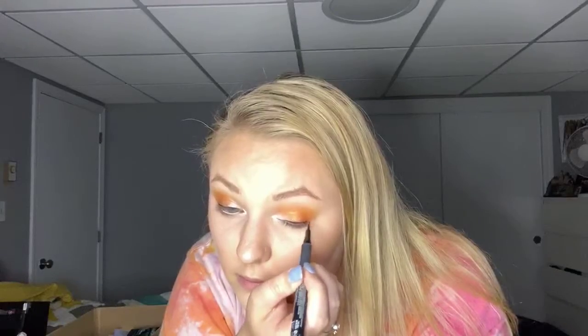Okay, I see a thumbs up. That means no magnetic lashes. Will say, guys, they're all right. Definitely good for beginners. But I wish they just came with a different type of liner. I don't know if anybody else on here has tried them in the past.